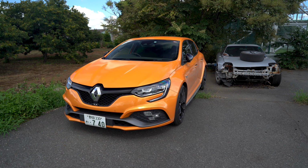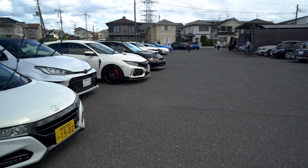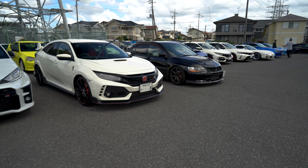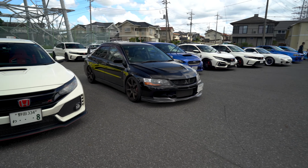The Megane RS. Let's see. Oh, they got the other Evo coming in. Let me show you guys that. Nice and busy first thing here in the morning. So it's not too bad to get here.